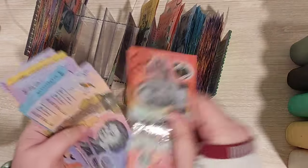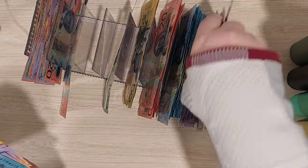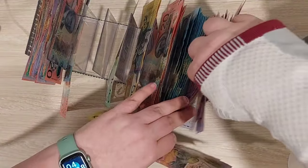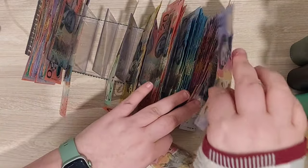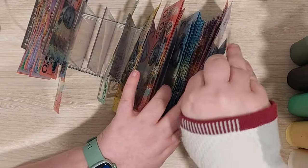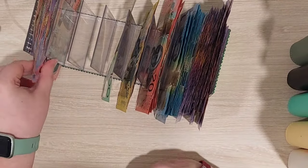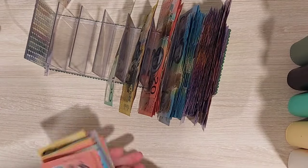Oh my goodness. I hope my cash tray can handle all of these fives. There's a lot of $5 notes. That's the thing with low income cash stuffing. You use a lot of $5 notes. Just because sometimes I'm stuffing $5 into one category every month, because that's all the money I have is $5.